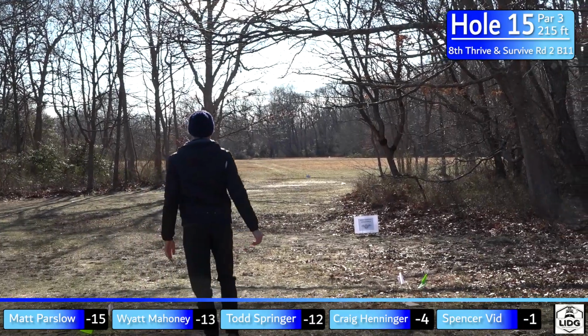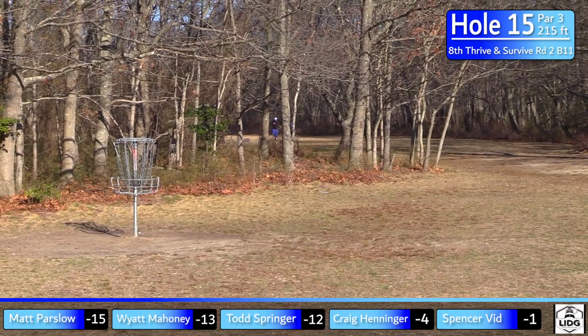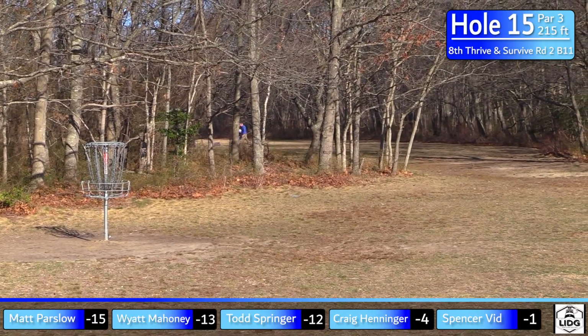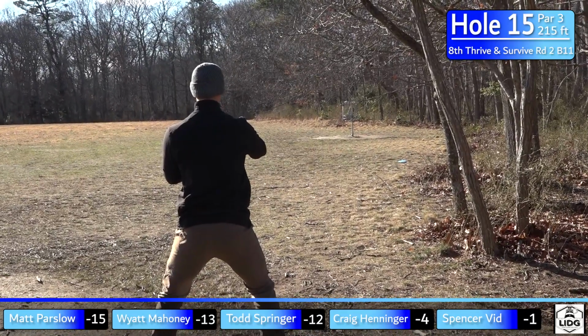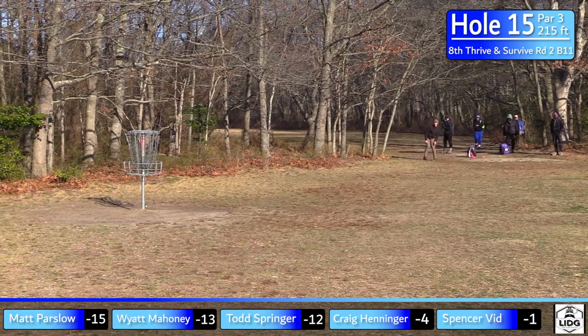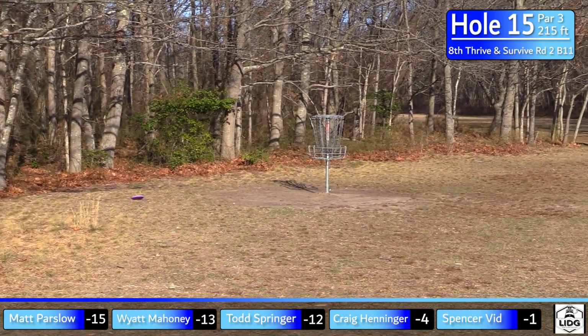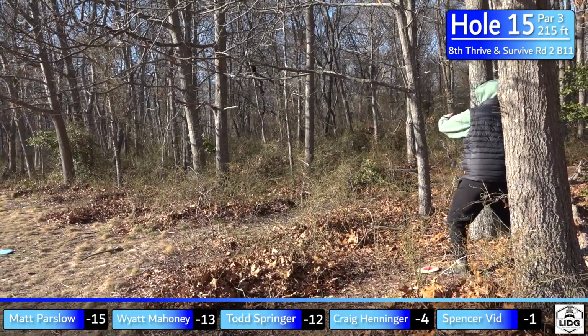And let's see, Matt taking the short skip and leaving it short, but it's my favorite of the bunch. I'm a little worried about the ceiling he's going to have to contend with on that putt, but he clearly got it the closest to the basket. Oh, Spencer doing a great job. He has been fearless on those upshots today.